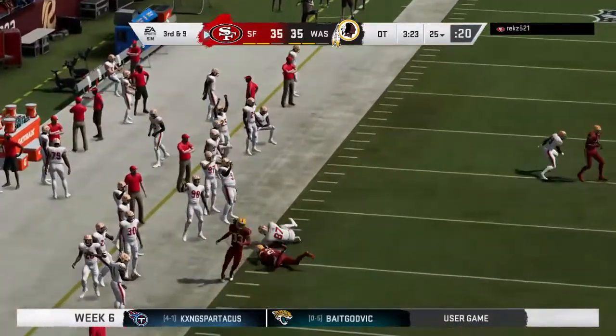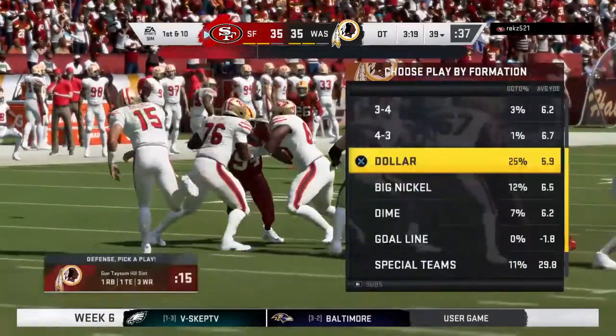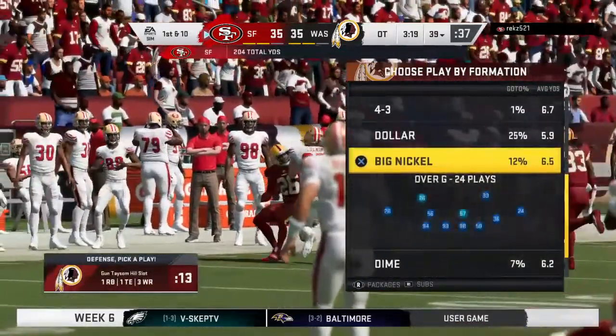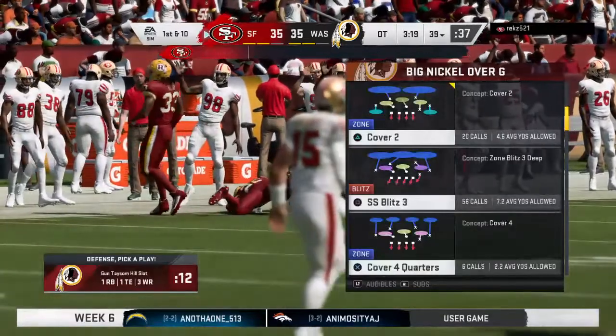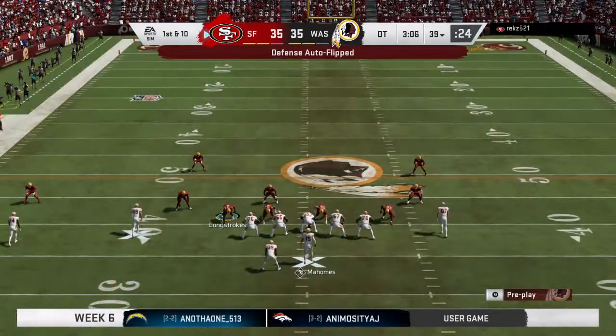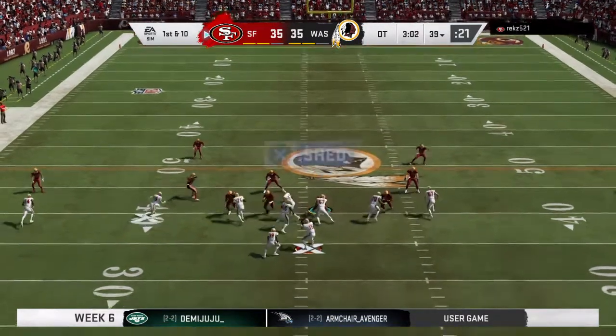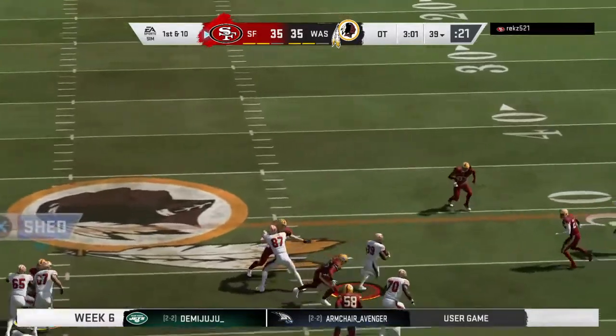Looking left side, it's complete. He's got it. And he gets this one just shy of the 40, down at the 39. 15 for the Niners there and a first down. First down, San Francisco. Mahomes now 10 of 16 throwing the football. It's 1st and 10. They'll run it now out of the gun.